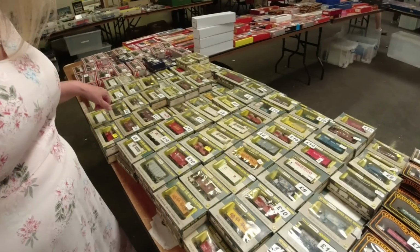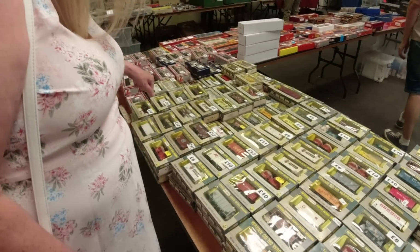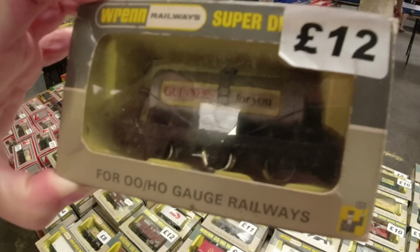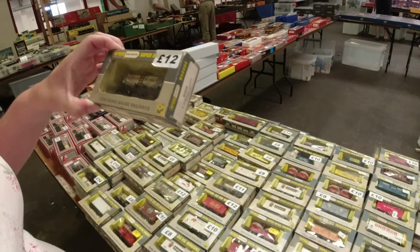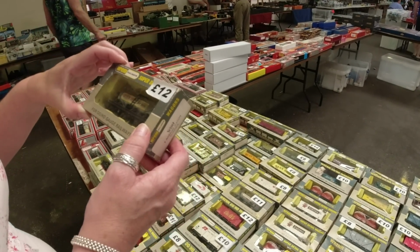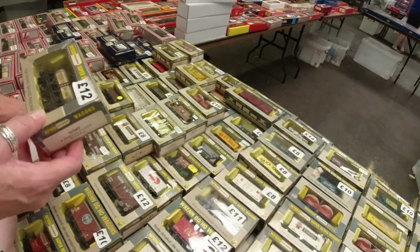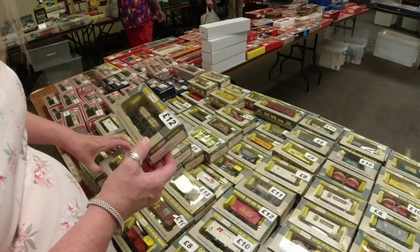I'm trying to guess what would catch your eye. Oh, you like the Guinness one there? The 6-wheel tanker. Oh, that is nice. I think the problem with these is the sticker, how it's applied. They do have a habit of coming loose. That's the way they were made. If you can get one where it's actually put on right, I think they make new stickers. Do they? Sorry, I'm trying to get that one there, without pulling anything off.